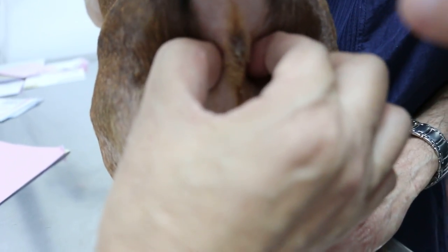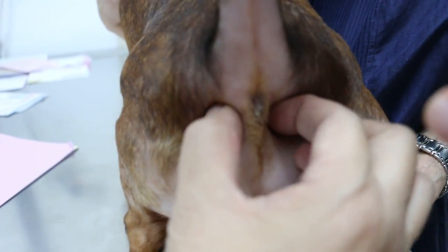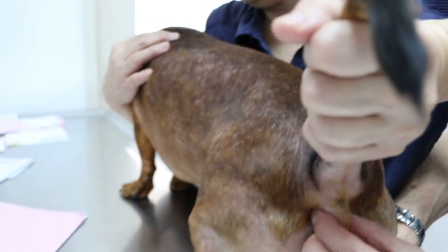Better cover myself with a mask. Where are your specs? Yeah, my specs. No, don't go behind him. We got to clean up. Okay, that's how you express it.